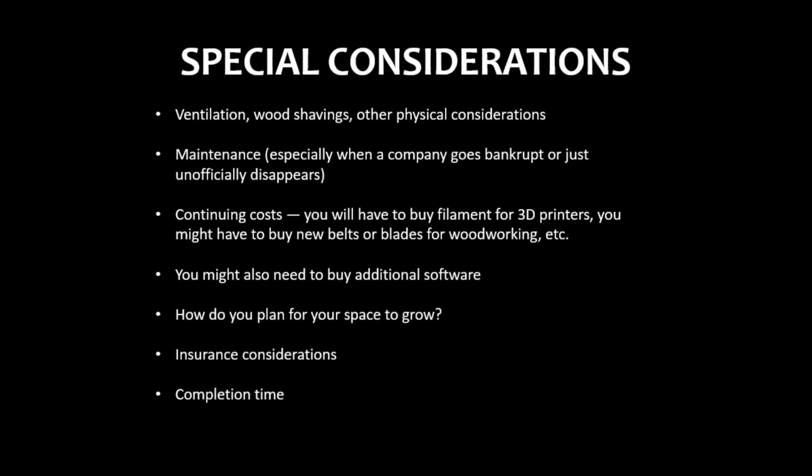Since we're talking about funding, you will have continuing costs with these guys. You will have to buy this filament for 3D printers because it goes pretty quickly. You will have to replace blades when they dull, or belts if they get worn through. You might need to buy additional software.